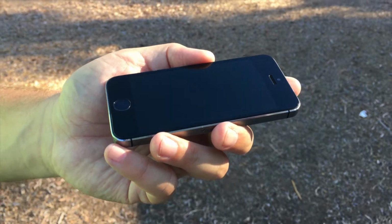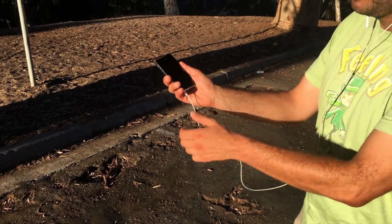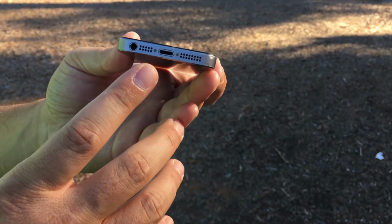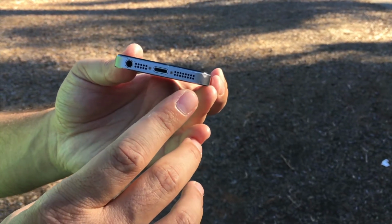It has a down-firing speaker and a headphone jack for audio playback. Yes, I said headphone jack. Those were the days of headphone jacks. We can see Apple's proprietary lightning connector in the middle of the speaker and headphone jack.